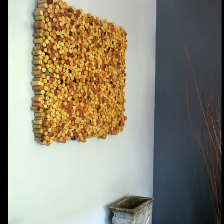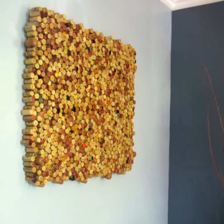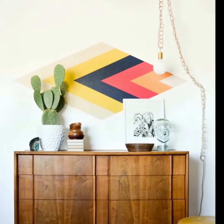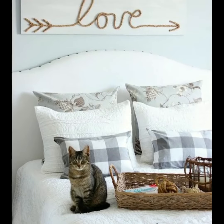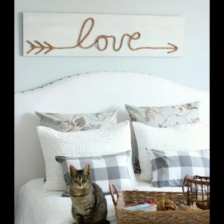Have you ever thought about having a rug on the wall? Why not? And a small piece of decorated wood can make a difference on the bedhead wall, for example.